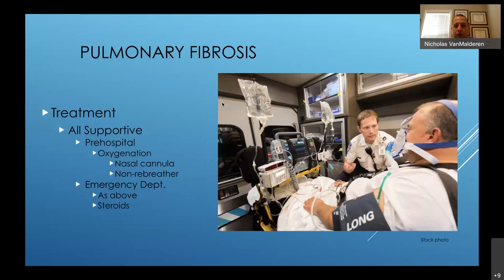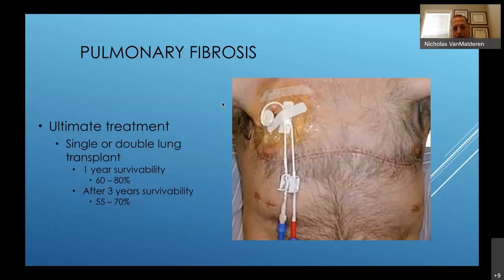Treatment is all supportive. Oxygenate the patient if they need it, with nasal cannula, non-rebreather, or intubation if in dire need of that, once they get into the emergency department. Sometimes they'll put them on steroids, but there's really not a whole lot that they can do aside from a lung transplant to increase their survivability or decrease their mortality and morbidity.